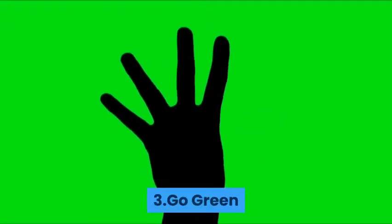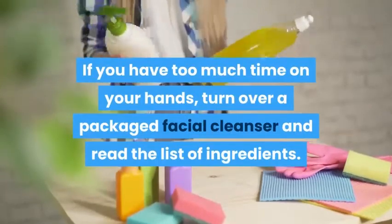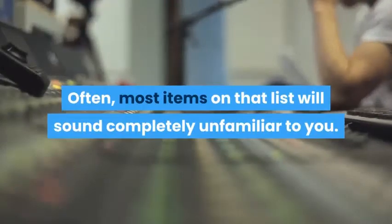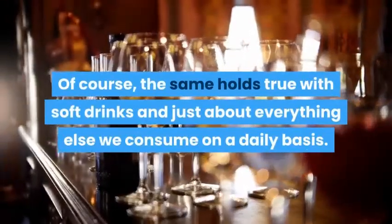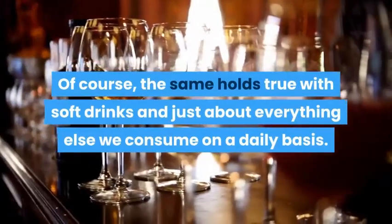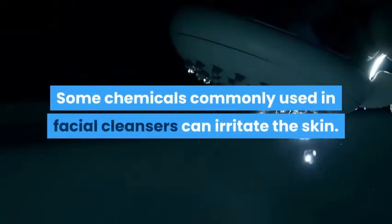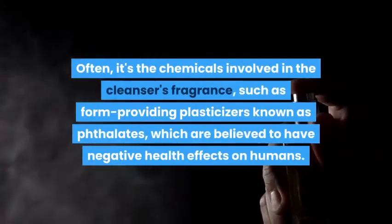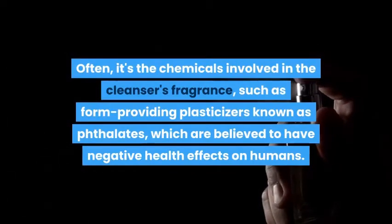3. Go green. If you have too much time on your hands, turn over a packaged facial cleanser and read the list of ingredients. Often, most items on that list will sound completely unfamiliar to you. Of course, the same holds true with soft drinks and just about everything else we consume on a daily basis. So what's there to worry about? Quite a lot, actually. Some chemicals commonly used in facial cleansers can irritate the skin. Often, it's the chemicals involved in the cleanser's fragrance, such as form-providing plasticizers known as phthalates, which are believed to have negative health effects on humans.